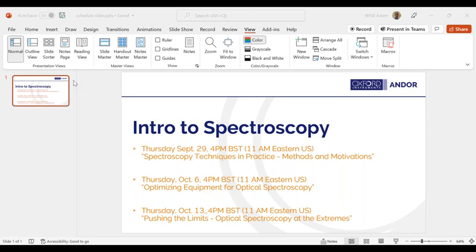But generally, when someone says spectroscope, it means that you're looking through it. A spectrograph means that it's being recorded somehow, and a spectrometer means that the light is being measured as it's being separated. A detector is just something that detects light. And again, we'll go through this in the third meeting in 2 weeks on Thursday, October 6th.